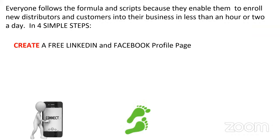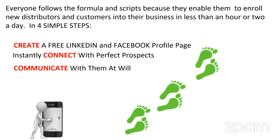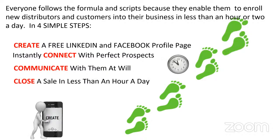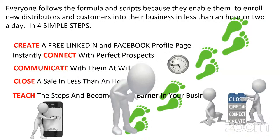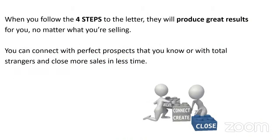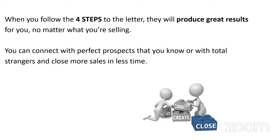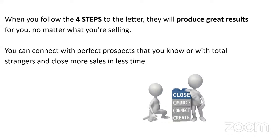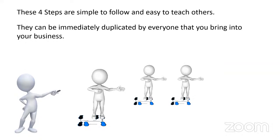Everyone follows the formula and scripts because they enable them to bring people in on a daily basis in an hour or two. Create a page, connect with people, communicate with them, close them, and then teach the steps to your new recruits. When you follow the 4 steps of the letter, they will produce great results for you no matter what you're selling. You can connect with perfect prospects that you know or with total strangers that you don't know and close more sales in less time. The steps are simple to follow. They're easy to duplicate.